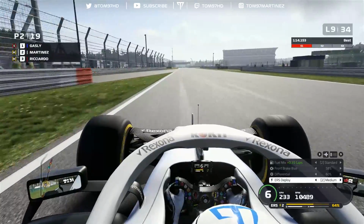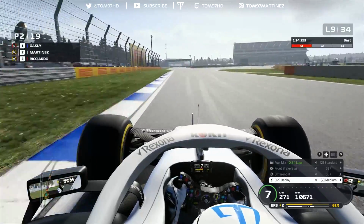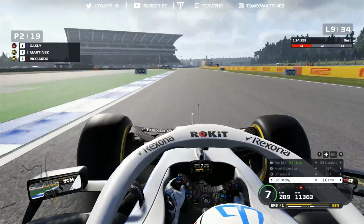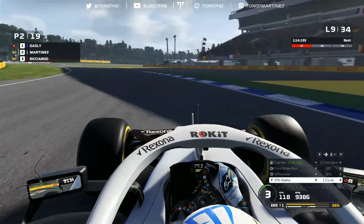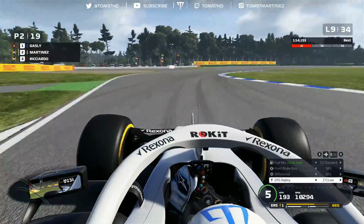We think we may see some rain. ETA is about 15 minutes. That's quite far away, I can't lie. Can I stretch these to 15 minutes? Not sure. I'm really not sure. I don't think I can, to be honest.